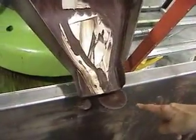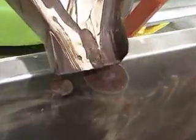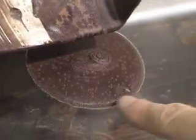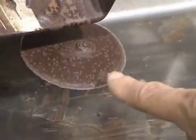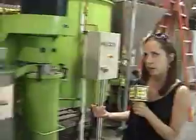So the chocolate comes down out of the stone mill, and now it looks like chocolate as we know it. You can see there's some coarse particles in there. Some of that is the fat starting to separate, but this is the first stage in the refining process. And at this point, we call it chocolate liquor. It has nothing to do with alcohol. That's just what it's called in the manufacturing process.